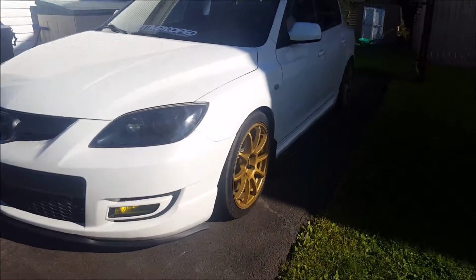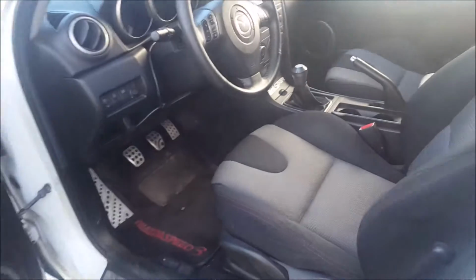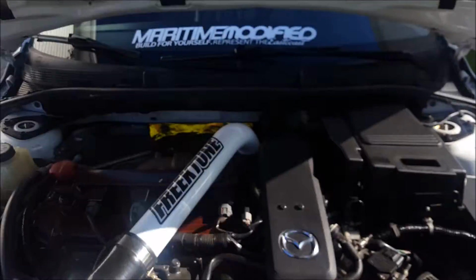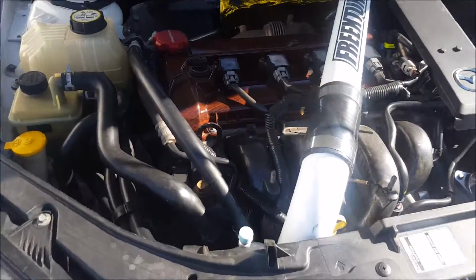So these cars are 2.3 liter turbo. I'll pop the hood for you. We'll go through the list of what mods are done to it. If I can find the hood latch. Alright.